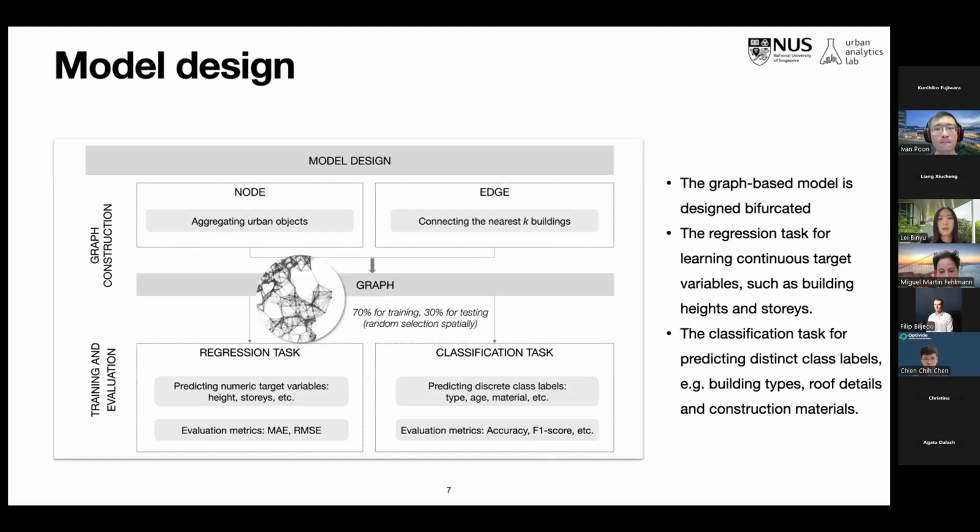So in more detail, the model is graph-based and also it is designed bifurcated. So it contains 2 separate tasks. The first one is the regression task, which is for learning continuous target variables such as the building height and also the number of floors. And the second task is the classification task, which is for predicting distinct class labels such as building types, the details of roof, and also the building construction materials. And for these 2 kinds of tasks, we leverage a variety of metrics to evaluate its performance.